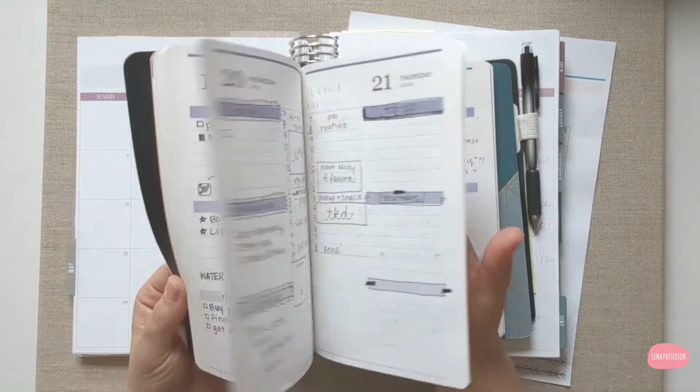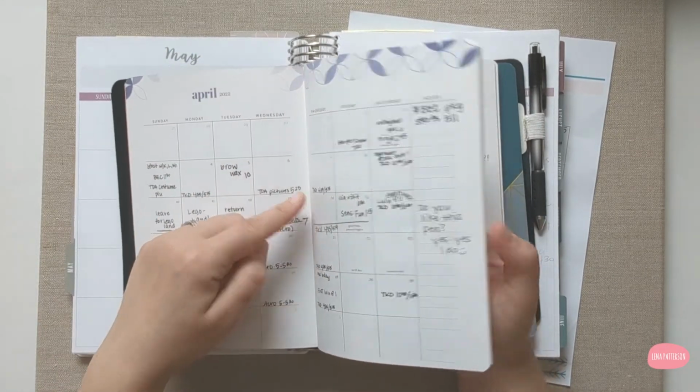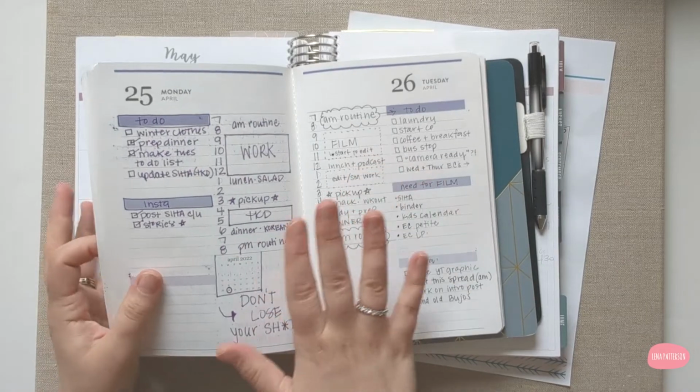Then this basically just travels with me. So when I have to make an appointment for something, I can reference this, put it in my day, and move on from there.